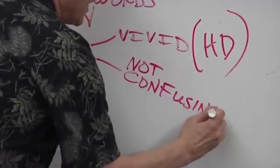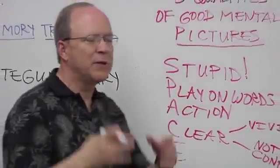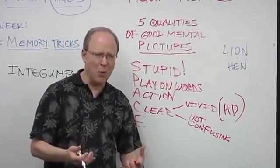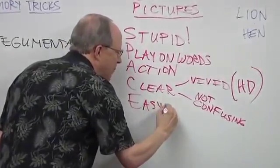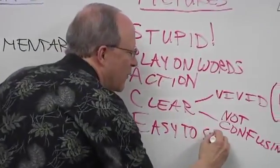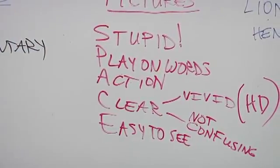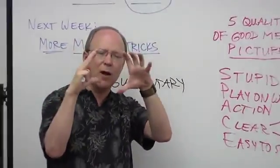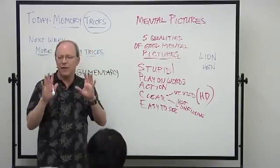So if you learn to create a very stupid, weird picture of something in your mind, you want to be able to see that later and know what it's a picture of and not sit there thinking, what is that? So the last little one, and then I'm going to give you some applications of this, is the little phrase, easy to see. So when you do this method, you need to learn how to create pictures where it's not so crammed and crowded, but just a few here and there, and it's easy for you to see in your mind, and then you remember it.